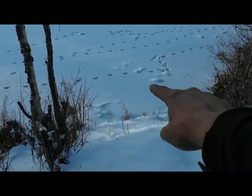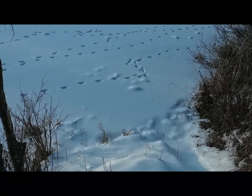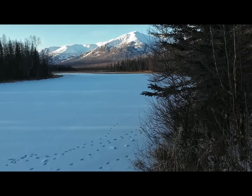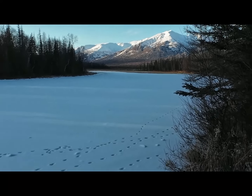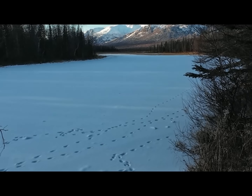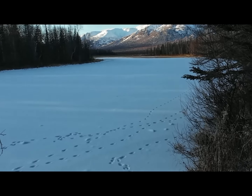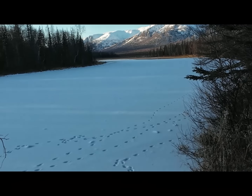Looks like we got some fox tracks down here running around, or maybe someone letting their dog run, who knows. But here's what I'm looking at here. If I knew the ice was thicker, I'd be out there spinning on a dime like I did back over there. Where I did the little opening sequence, Brody's was back around that corner.